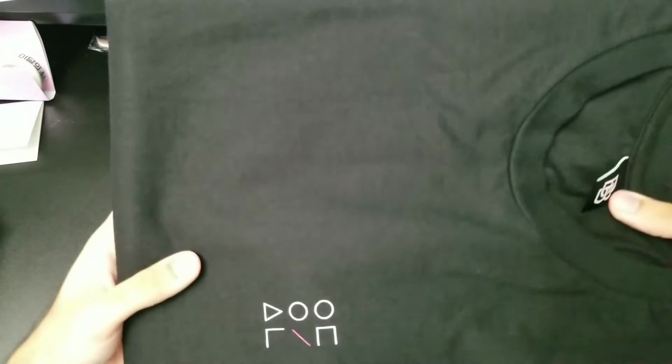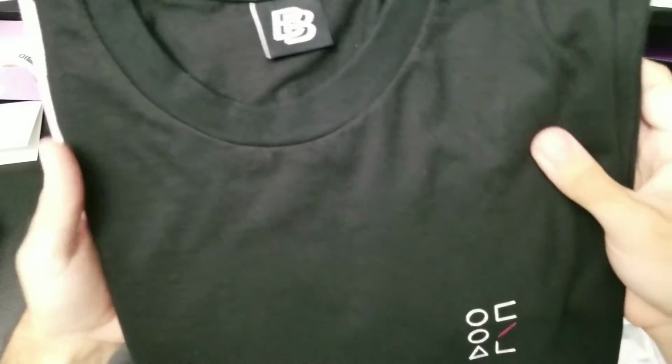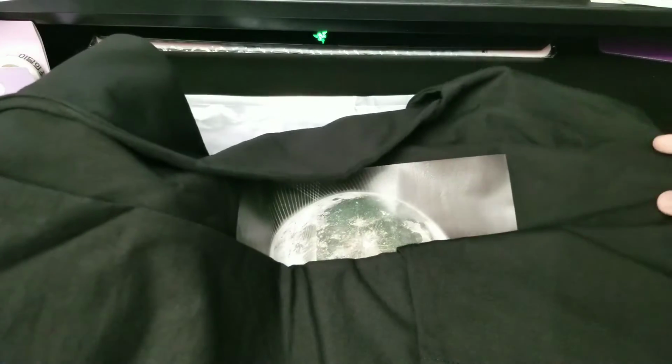We'll take this one out since I did unfold it. So it is a very plain shirt. You get the BBC logo on the back on the tag, and then you get the LOONA logo. Really cool. I am worried though, once I actually wear this, how durable this is going to be, because it feels like it might start fading after a wash, maybe 2. This comes with a cardboard just to keep it in shape, and then the back is very simple. It's just the moon.